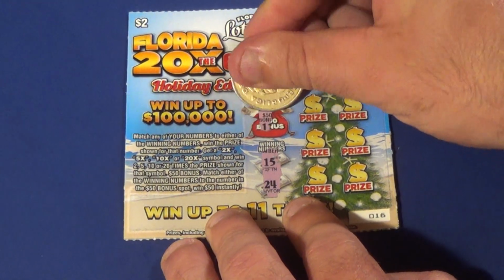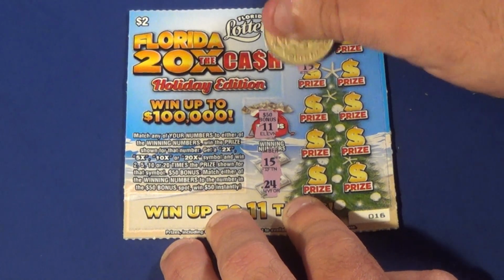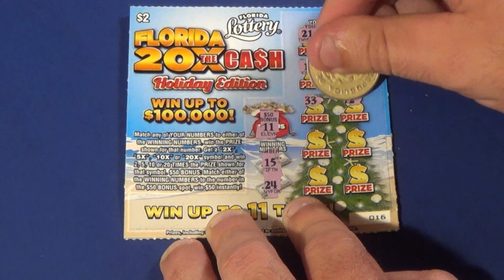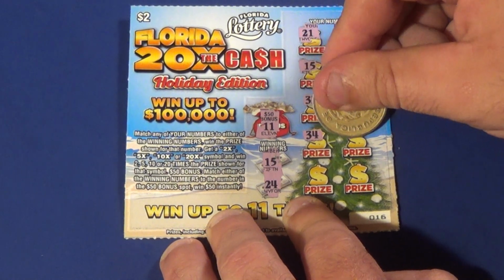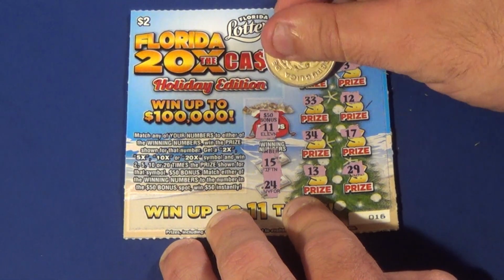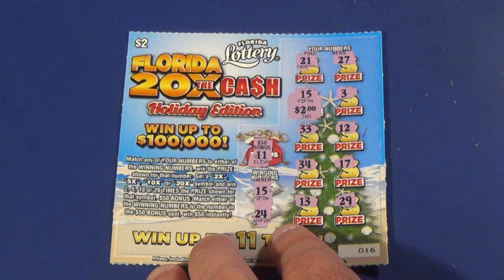15 or 24, not in the bonus. 21, 27, there's a 15, 3, 33, 12, 34, 17, 13, and 29, and we have $2. So that's what we got back out of $10 in tickets there.